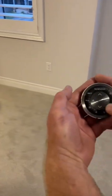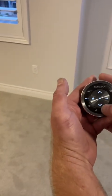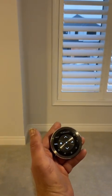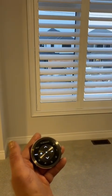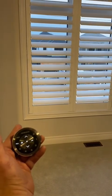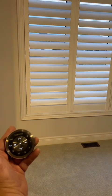So for instance, on the remote control, what we can do is just press this down arrow, and you see the shutters will go down just sort of one notch. If that's not enough privacy for you, we can just hit that down arrow again, and you see the shutters will move again as well.